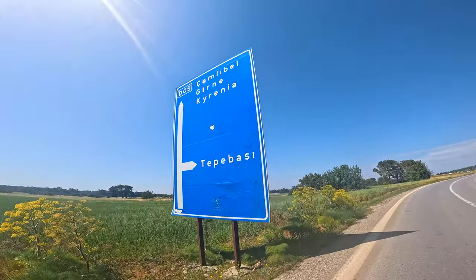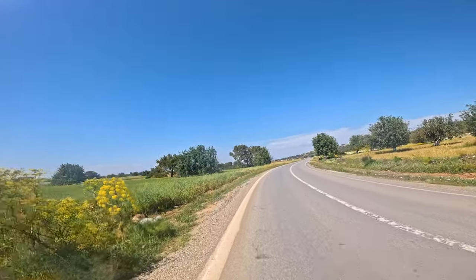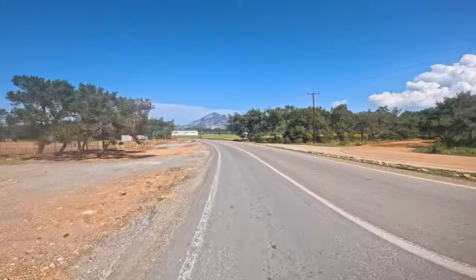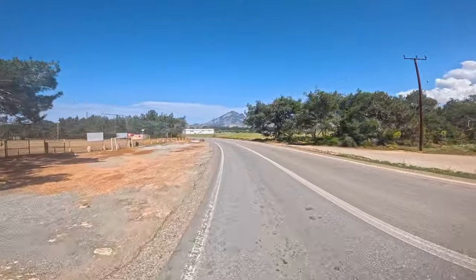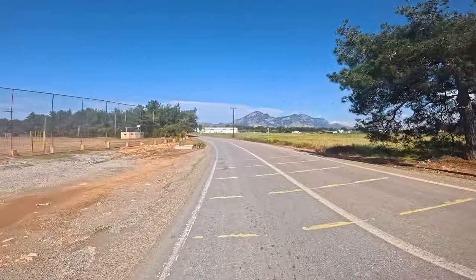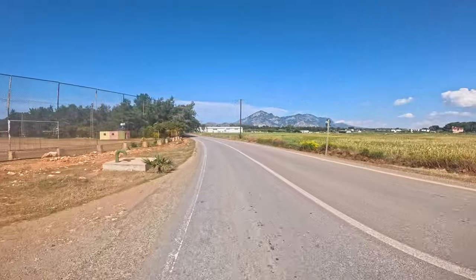Çamlıbel, Girne, Kyrenia. I'm on the right track. There's the western end of the Pentadactylos Range. Gonna be skirting around it, then heading along the north coast. The monastery's on the other side.